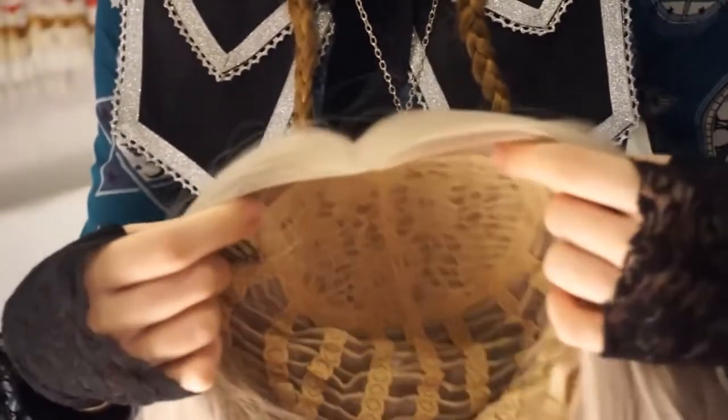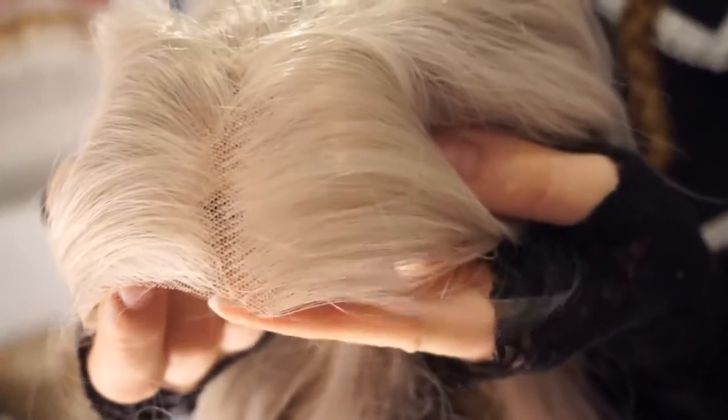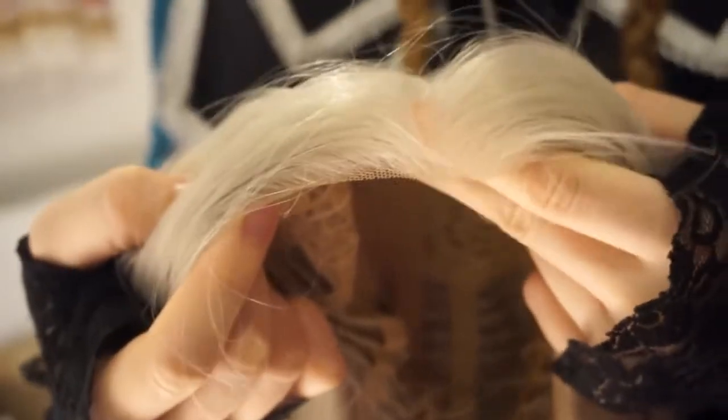So here I have a little closer look at the wig. This is the grey. That's how it comes out. It's not too bright, so you can't confuse it with a white wig. You can see at the front here, this is how it comes, and it literally starts very thin and then gets more and more hair towards the center. So that's how it looks natural.